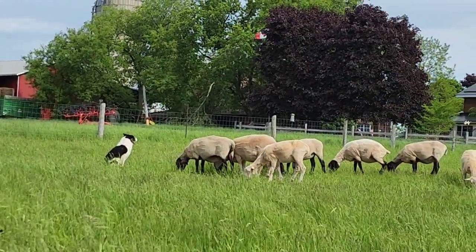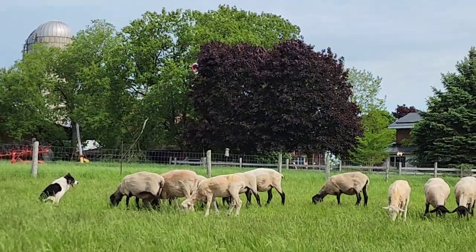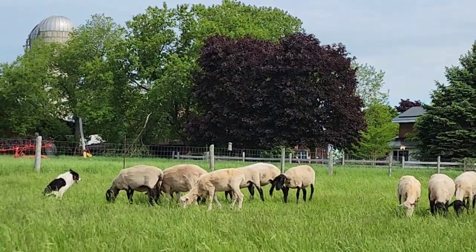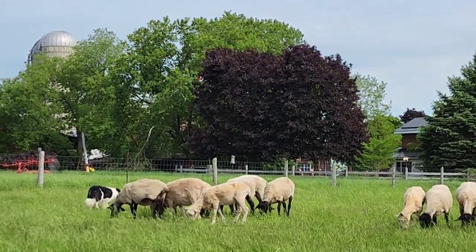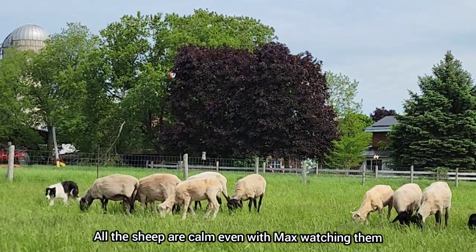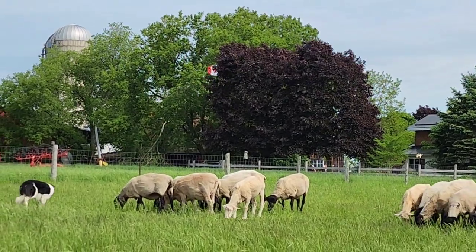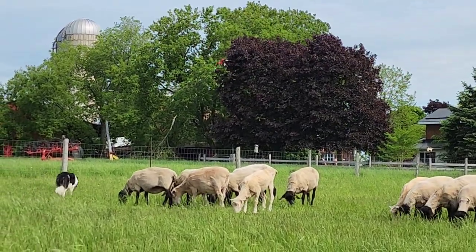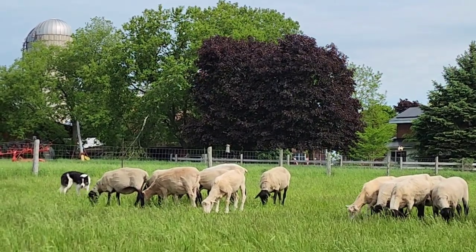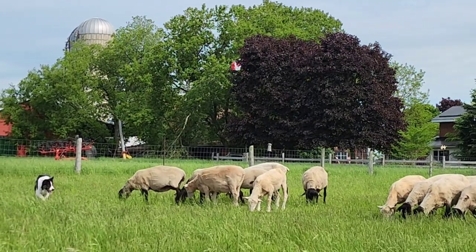And you can tell that our dogs aren't harassing the sheep because Max is now within 2 feet of that group of sheep there, and they're calm, they're still eating, they're not stressed out by his presence. He's being respectful but keeping his eye on them, because that's what fascinates him. Some dogs will run in and charge and just can't calm down around sheep.